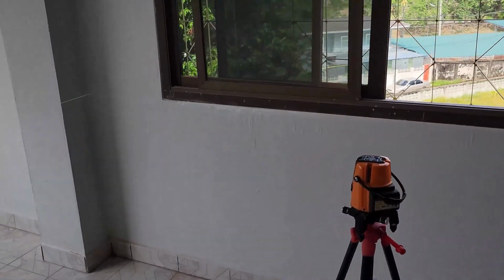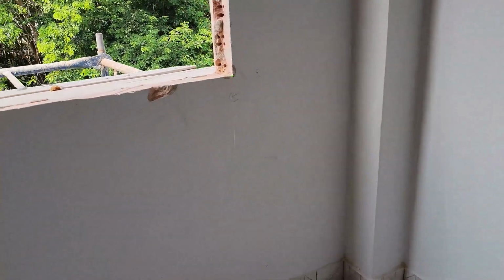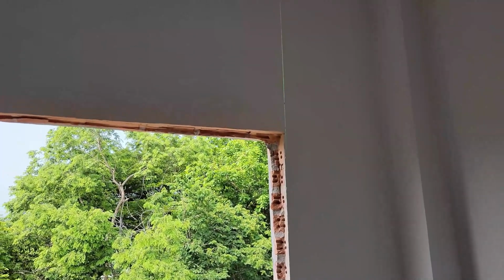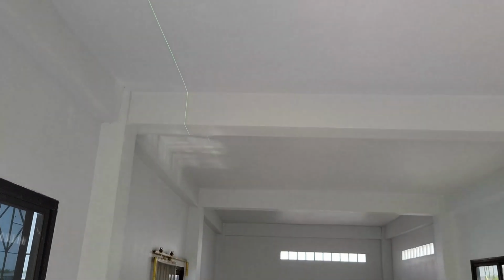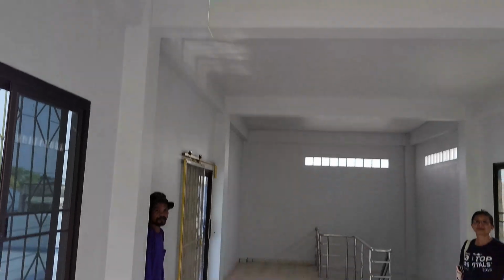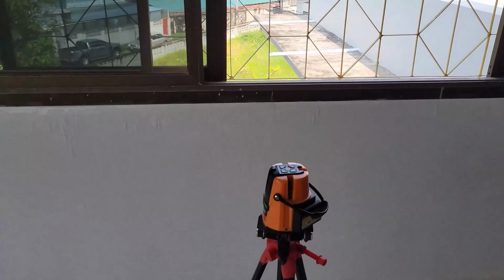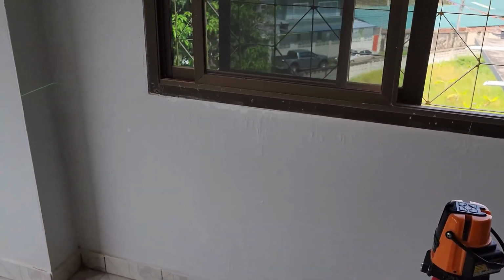Checking to make sure that the window alignment is exactly the same as this window here, and also the alignment this way. So we're going to do the same thing on the upper part. This line just continues on over the top, all the way to the back. So they're not just doing this okie-dokie, it's actually very professionally laid out.